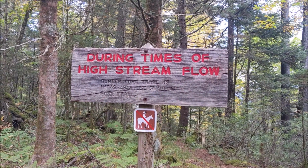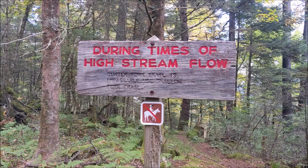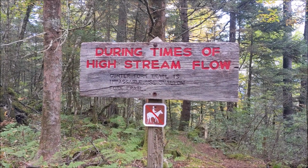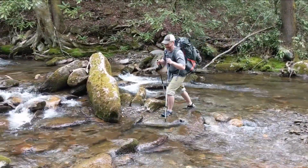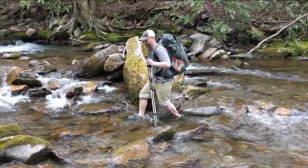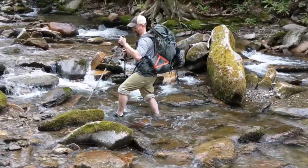Made it to the infamous Gunter Fork Trail. If you're going that way, you might want some waders. Me, Blair, and Landon did that a few years ago. I'll have to throw up some old videos. Big old rocks over there. Fording the rivers.